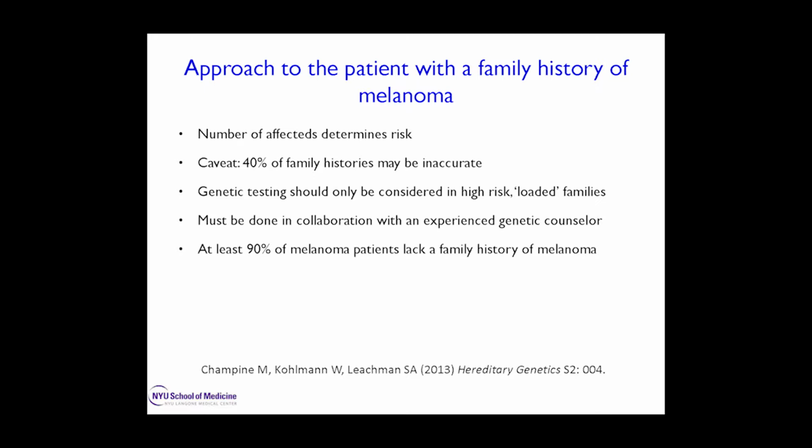But the patient says, oh, my uncle had a melanoma, okay, that's 1 second degree relative, not such a strong factor. I kind of use that though to motivate the patient to come in and get a skin check, but how much of a risk they have, not exactly sure.